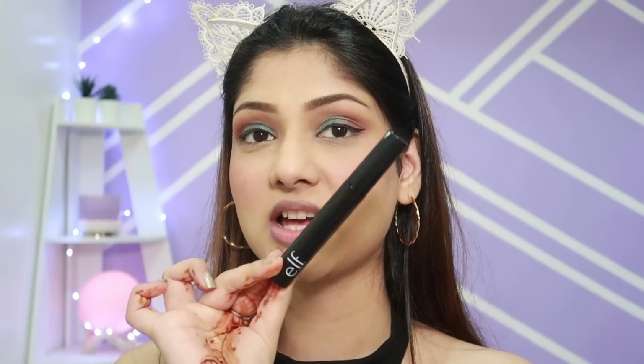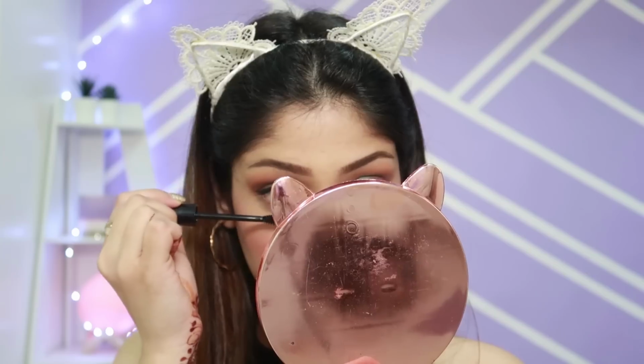For mascara there is only one option, and that is by ELF. This is how it looks like. This is like a very decent mascara. I mean, this is not like a must buy from my side at least. There's nothing extraordinary about it.